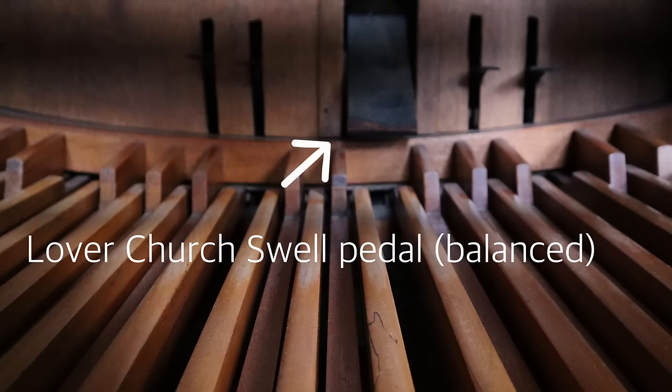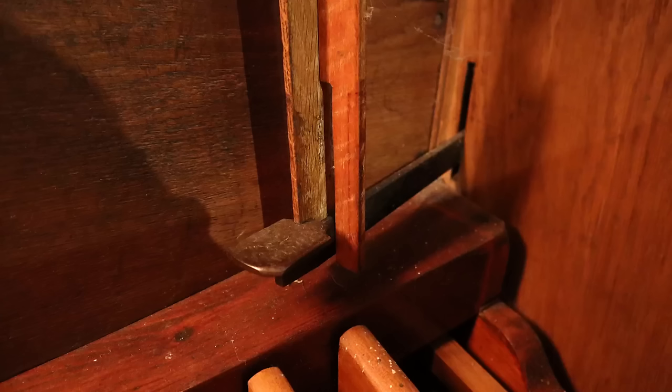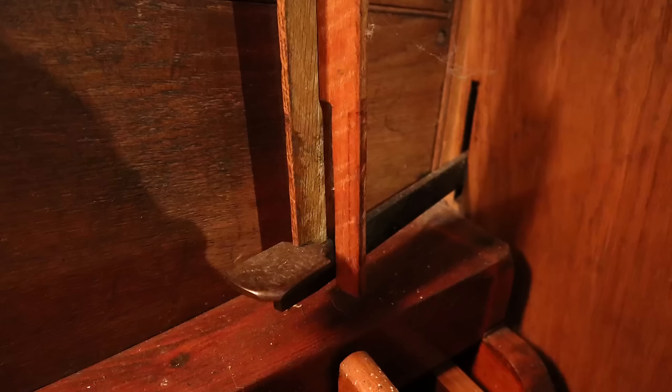The only hindrance, as far as expressiveness is concerned, is that the swell pedal isn't a balanced one. A balanced swell pedal allows you to open and close the swell box as much or as little as you like, gradually, to make the organ get louder and softer by increments. However, this is what we call a ratchet swell. It's basically either open or closed. You can graduate between the two, but it's really hard to do with your foot. And it makes a lot of noise as well, rather clunky.